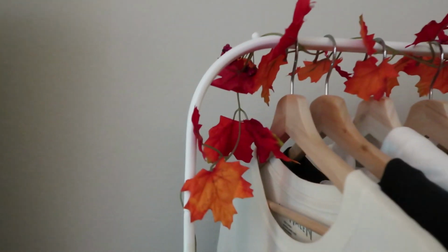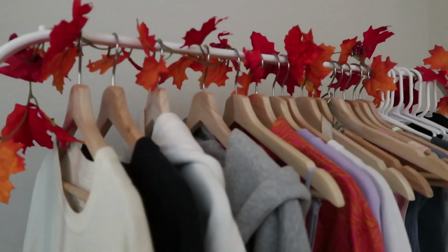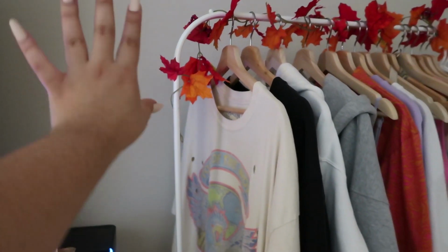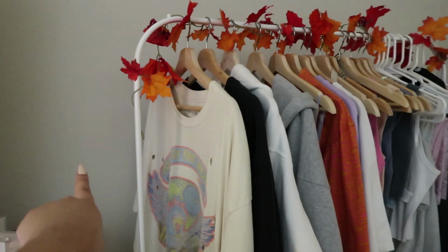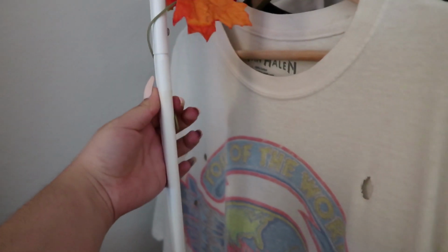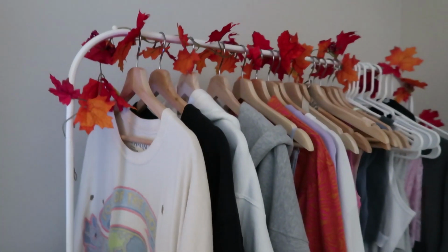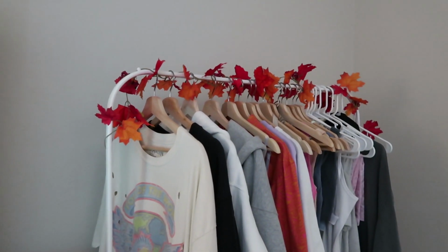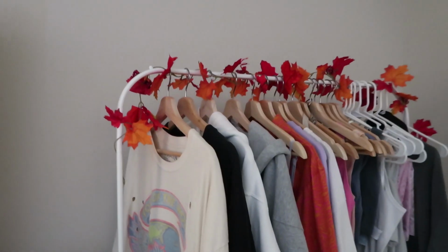It's actually the first time that I try putting fall leaves around my IKEA rack. I always have a green plant right here, just always hanging off. So I just feel like this is a good little difference. I also decided to add a piece of tape to the side, because if I didn't do that, then they would be falling off all the time. But I honestly do think it looks very fall-like. Honestly, pretty proud of myself for pulling that off.